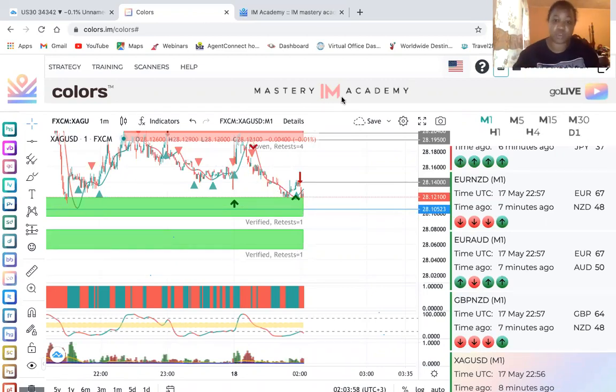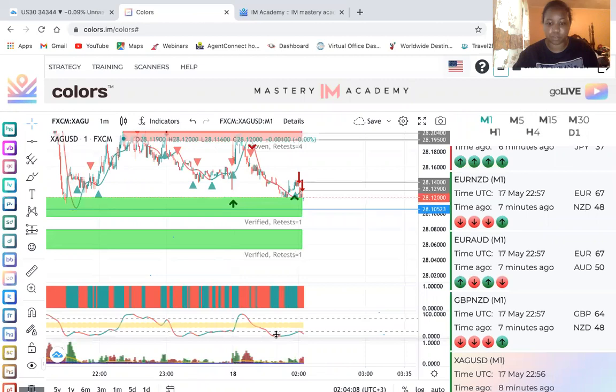That means it will still go up. So like this one now, our green box is still there. It's still for a buy, right? As you can see right here, we're still in for a buy.